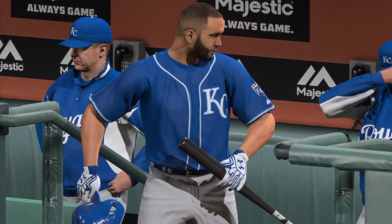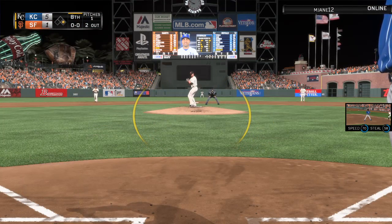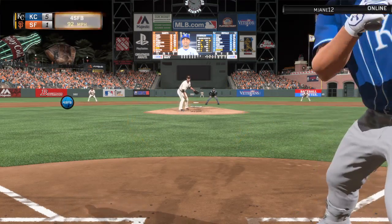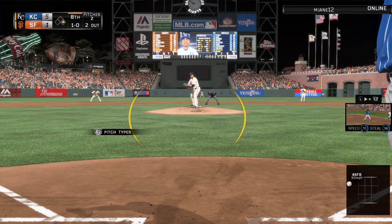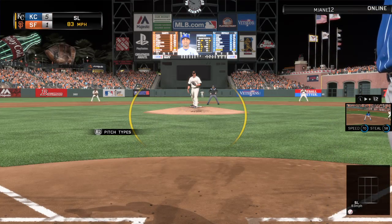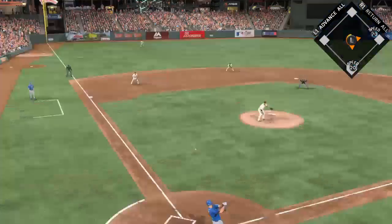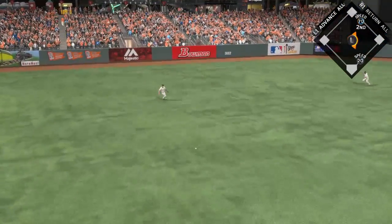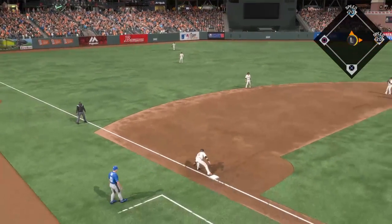Kendrys Morales will get the call here as he'll hit for the pitcher. Yeah, he's been in total control of this game, man. I see no reason to be going with anybody else out there on the mound right now. First pitch fastball off the plate there, and it's ball 1. Not close. It's 2-0. A runner on first with 2 away. Hot shot on the ground to short. And a good effort on the dive that time, but this will get by him for a base hit.